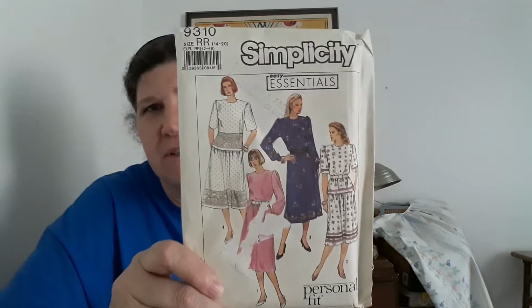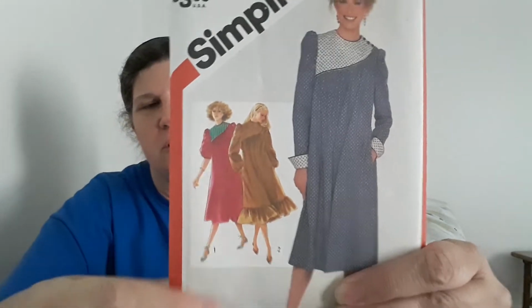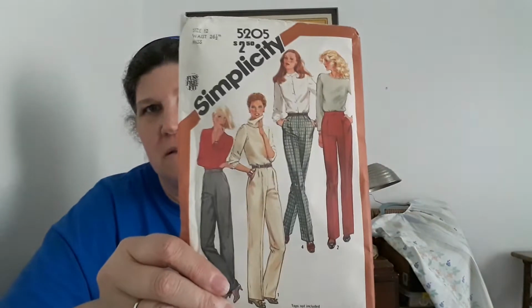And then all the Simplicity seemed to be vintage. This is definitely 80s. This, 70s and 80s. Another kind of cottagecore. Look at this action over here. I noticed Simplicity was doing these till like the early 80s, and about mid 80s they seemed to switch to something more like this. But a whole bunch of these.